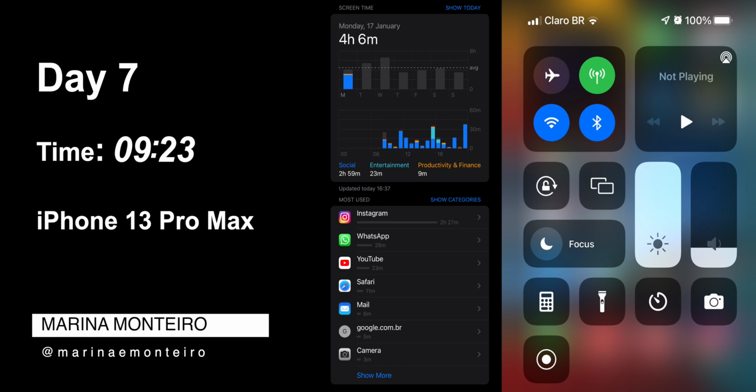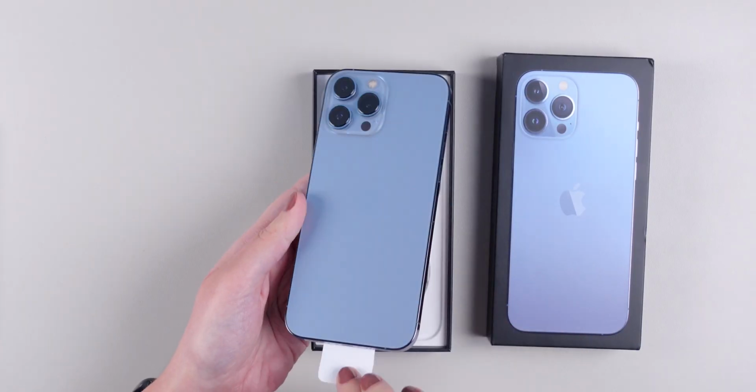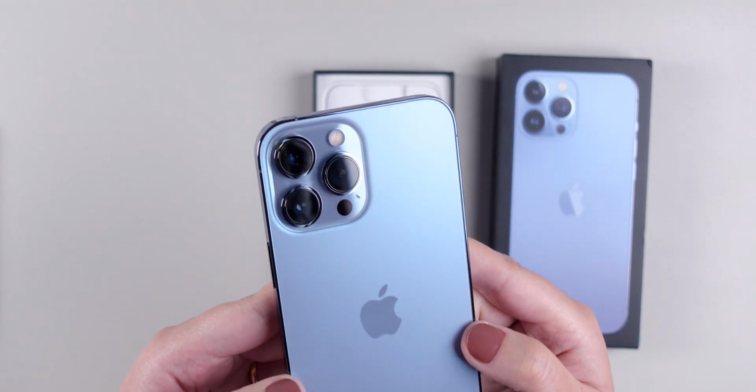Now, last day of the experiment, day number 7. The total iPhone usage was 4 hours and 6 minutes. The day started at 8:53 a.m. I watched a little bit of stories, did a quick search on Safari for about 10 minutes, and after the morning live stream and lunch, I answered WhatsApp messages for half an hour. At the end of the day, I watched about 20 minutes of YouTube videos, a few Instagram stories, and answered DMs. The day ended at 10:40 p.m. and my iPhone still had 59% of battery left. And with the end of day number 7, we finished the experiment.